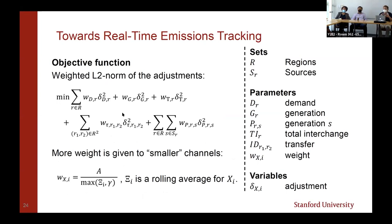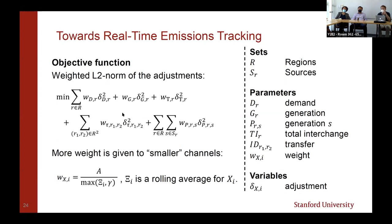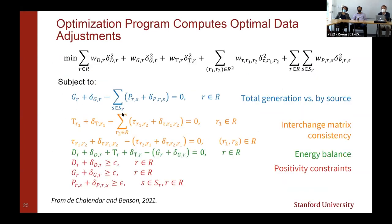I said I wanted to reconcile the data. Initially, each of these equations is not necessarily met by the raw data. So the deltas here are variables that I'm adding on top of the data as adjustments, to change the unclean data to clean them. Basically I'm minimizing what's called an L2 norm. I'm minimizing the weighted sum of the squares of these adjustments. Let me not go into the weights here. I'm doing this so that at the end I have a set of clean data where I'm meeting these relationships.